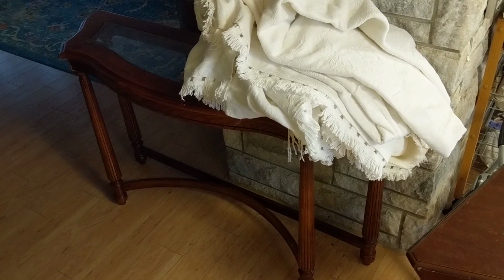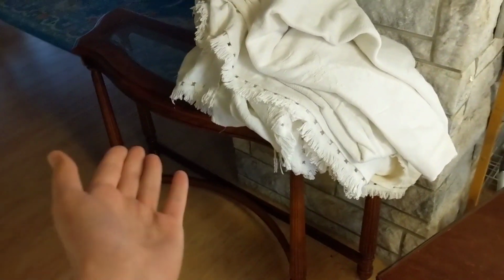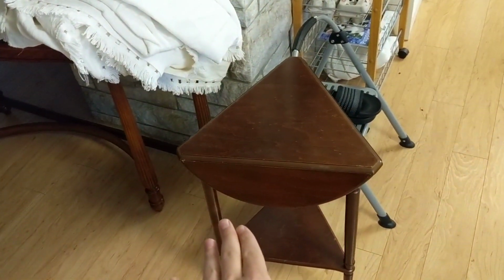And I just have a feeling it's one of those things that a lot of people would like to have. So we'll see. I mean, it doesn't have to go behind a sofa. Obviously, it can go against a wall, but it's a really nice, unique piece. So at least 40 on that one, at least 20 on that one.